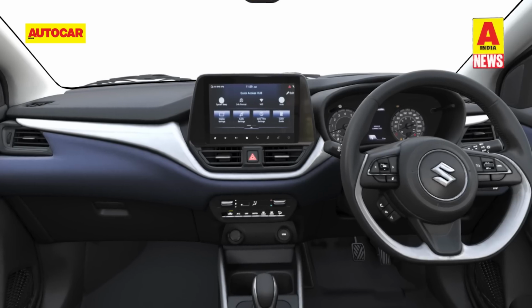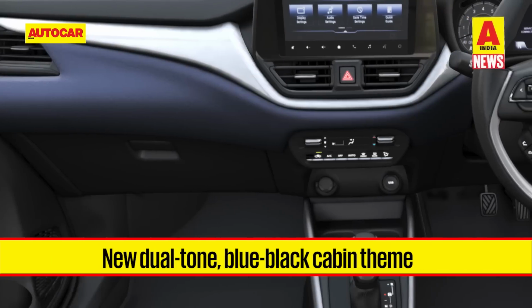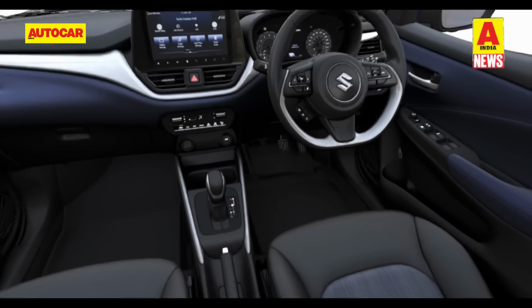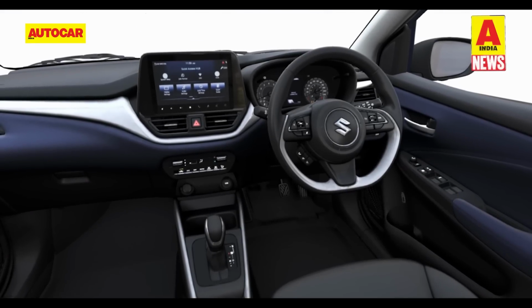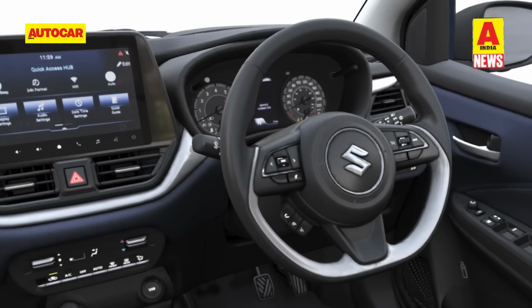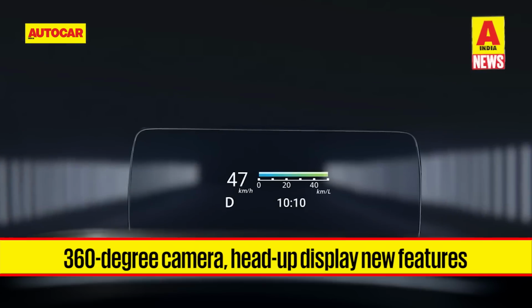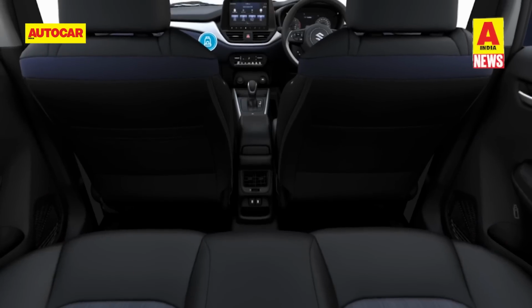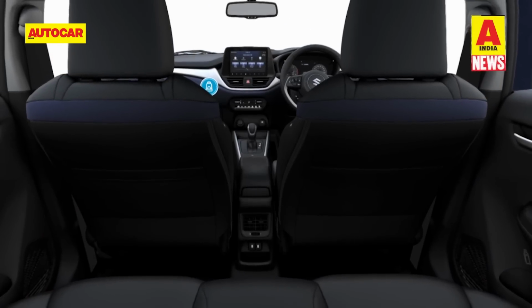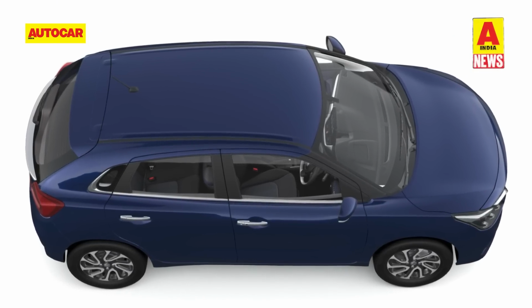Inside, the car gets a major makeover with a layered design for the dashboard along with a new blue-black dual-tone color scheme. There's a large 9-inch freestanding touchscreen at the center while new switchgear for the climate control system is placed lower below. The new Baleno also gets a flat-bottom steering wheel as well as a 360-degree camera and head-up display. There is an update to the design of the seats, which at the front will now house the side airbags. However, the Baleno will not get a sunroof in any variant.